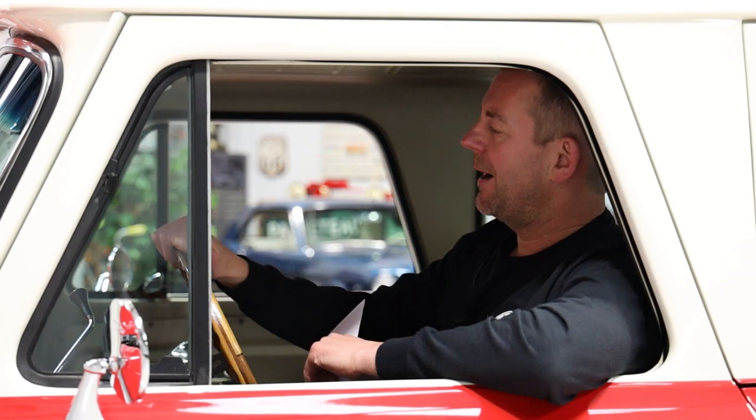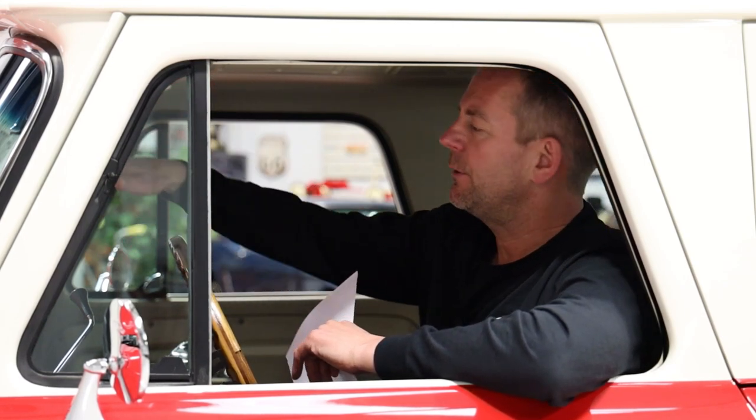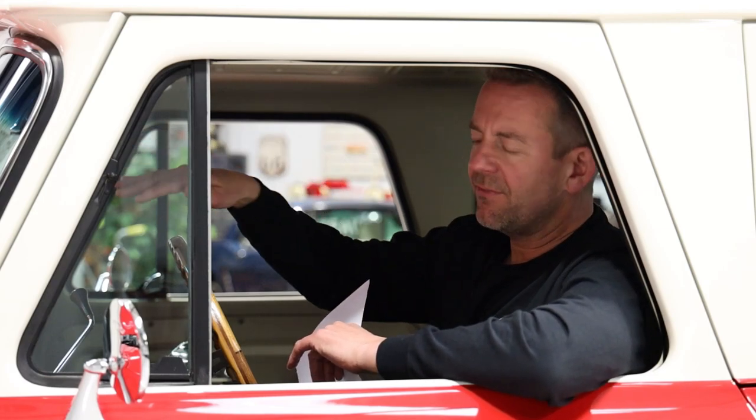So again, I can't say enough about it. We've got power steering. We've got a really detailed engine compartment. You'll see how nicely everything fits in there. Again, it's not too overdone when you open up the hood. Kind of looks like it would have been if the manufacturer had actually made it.